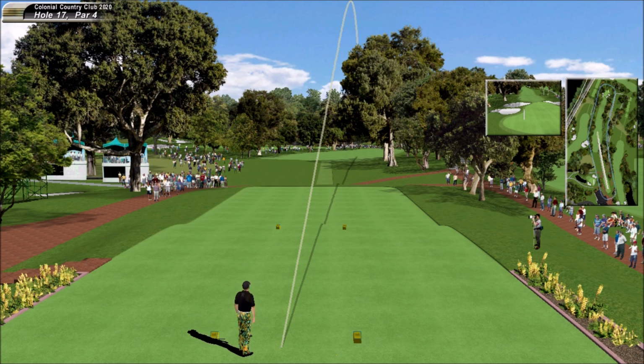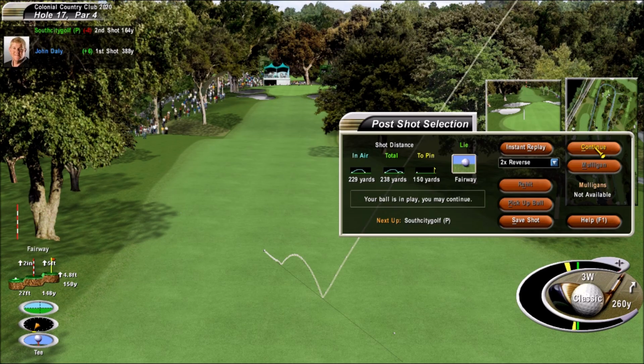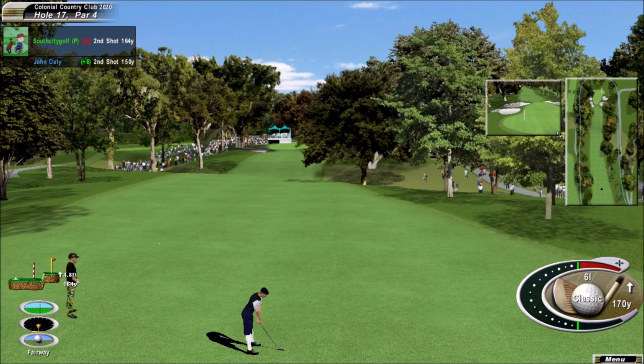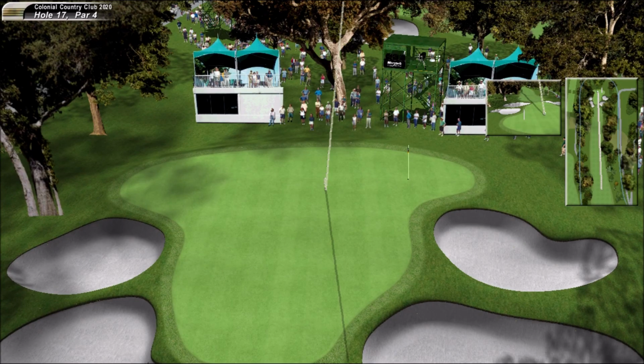Good decision here, going with the 3-wood. As you can see there, well back. Sounded good. Well, got a little too much of it. Played that shot very nicely into the green, but it just took one bounce too many.